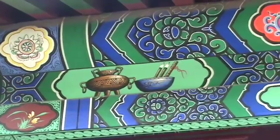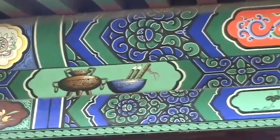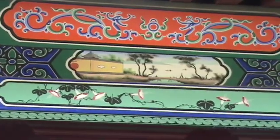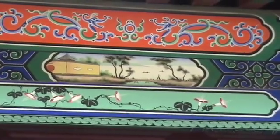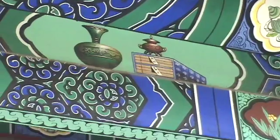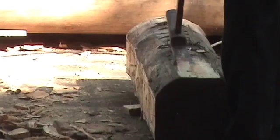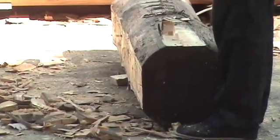Inside I can hear people talking, so probably monks and their students. There's some small vignettes on these timbers, tools of a scribe perhaps. A pretty scene, two kayakers. And then this looks like pots on a book or something like that. A little look at his edge there, not bad.